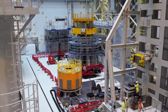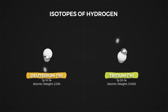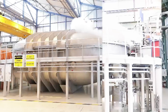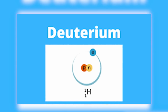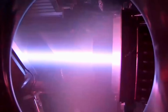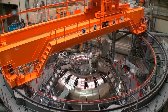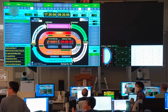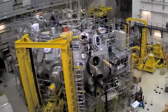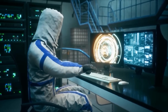Unlike ITER, which will eventually use a mixture of two hydrogen isotopes, deuterium and tritium, JT-60SA starts with hydrogen and later uses deuterium. This strategy keeps the facility less radioactive, making it easier and safer to modify and experiment with as scientists learn more from its operations. This flexibility is vital because it allows the facility to adapt and evolve based on new discoveries and improvements in technology.